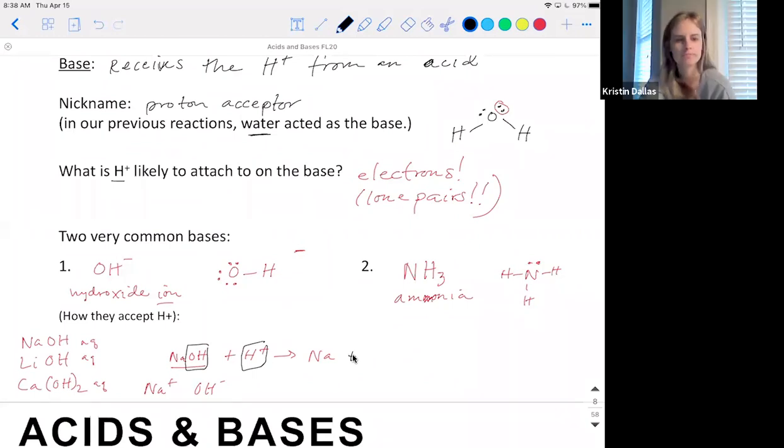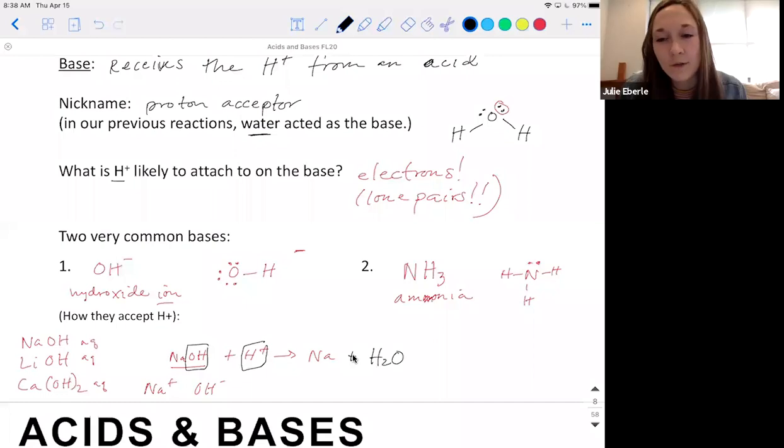H2O, water. Boom, H2O. Now do you guys remember why in chapter 5 we call them acid-base neutralization reactions? When you're neutralizing something, what do we create? We're creating a very neutral compound, water. Very neutral. It's not acidic, it's not basic. That's why they call them acid-base neutralization reactions. All right, so that's an example.